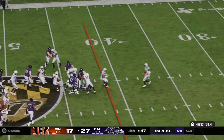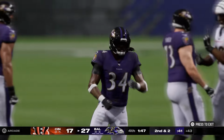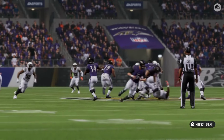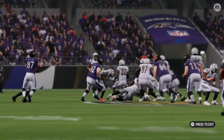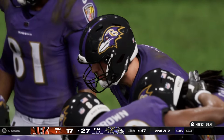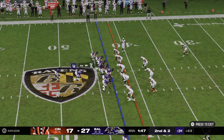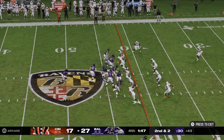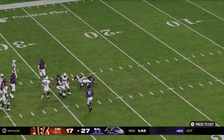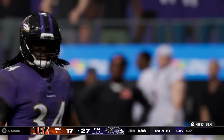They'll stay on the ground. And a nice run there on first down, getting 8. Setting up 2nd and 2. They'll stick with him again. And they bring him down, but not until they get inside the 30-yard line.